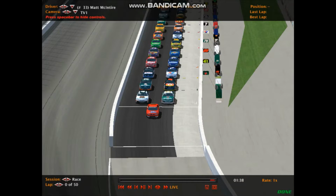So that being said, let's get the starting lineup. On the pole for today's race, it is car number 33, Matt McIntyre. He won this race last season, as a matter of fact, so he's going to probably do it again here today.